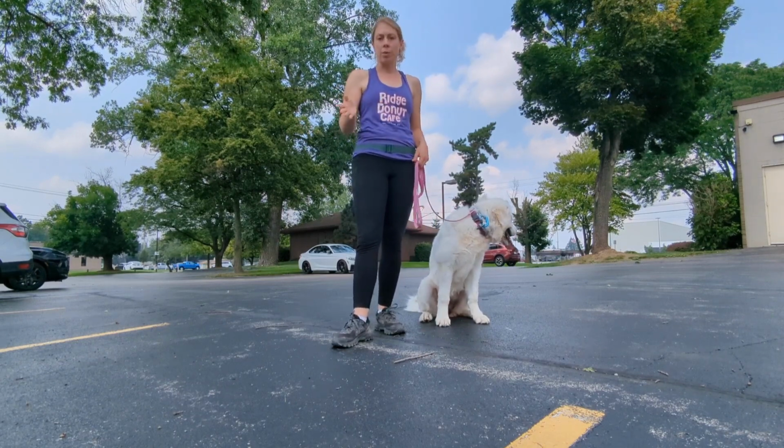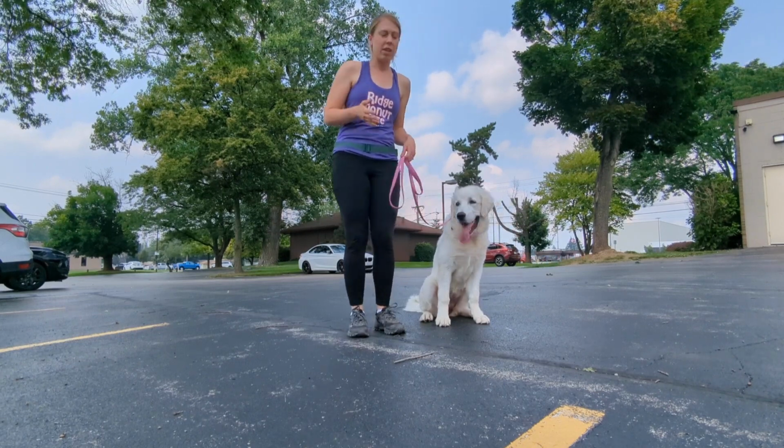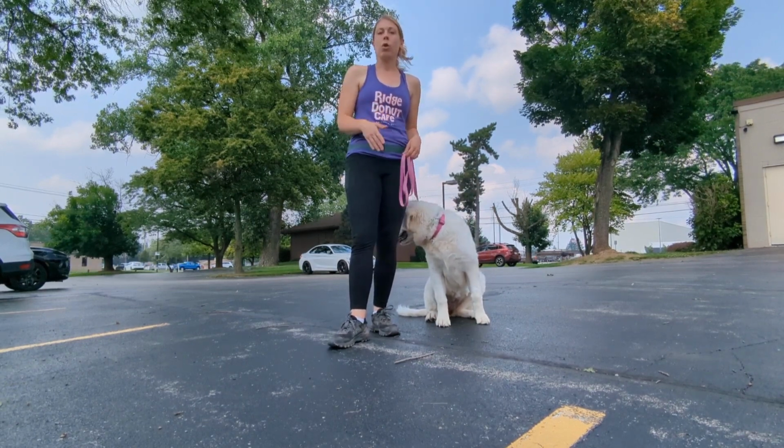And my last marker, which I referenced briefly, is what we would call a punishment marker. It sounds scarier than it is. Typically I'm using that to let the dog know that the behavior that they have given me is not what will earn them the reward.